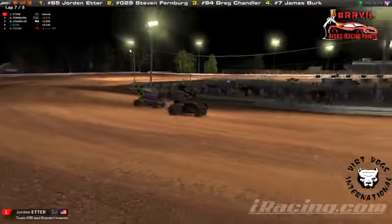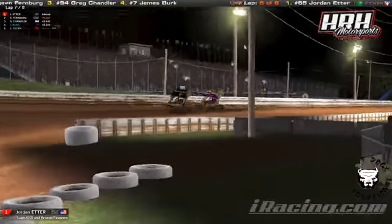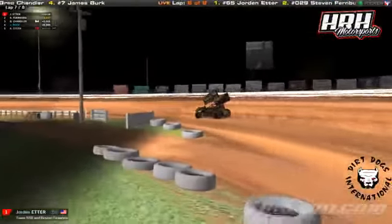at the Grove. Two laps left to go for heat number three. Race brought to you by HRH Motorsports.